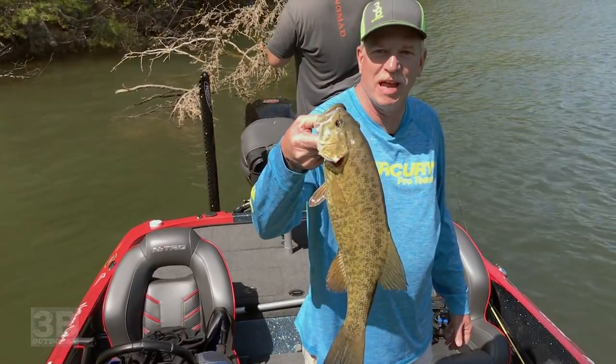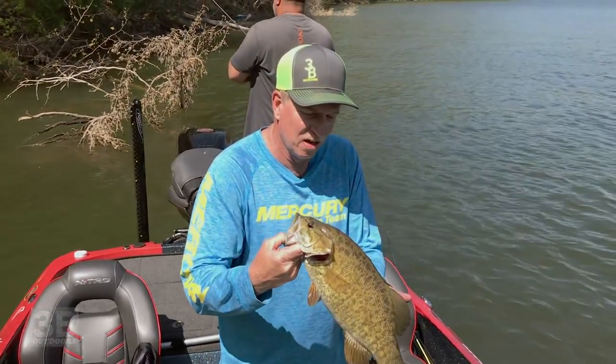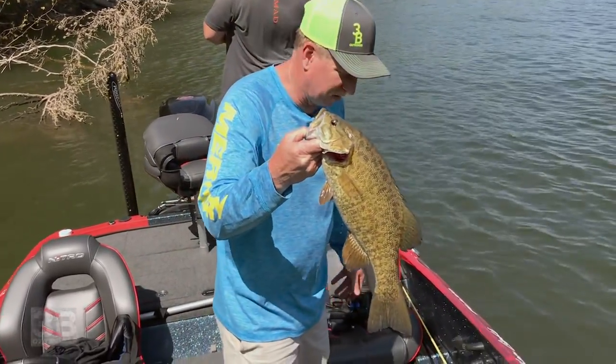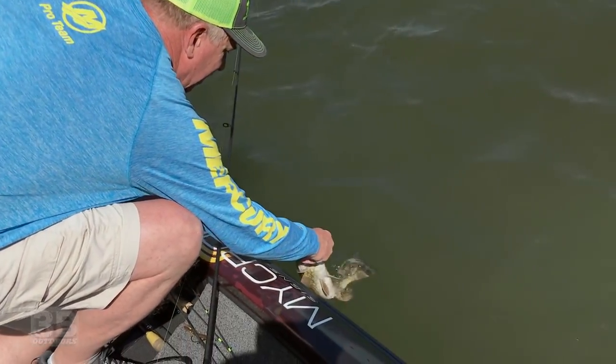Well, the batteries on the camera died naturally. What you do, you pull in here and bang a big one. So we're gonna capture it the best way we can. If it turns out on the iPhone, it'll be good. If not, we got a picture. You'll at least get to see it on 3B Outdoors, baby.